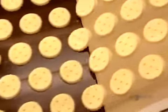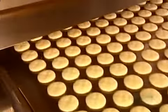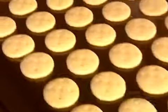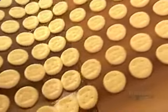The bases exit the rotary mold and make their way onto a moving baking sheet that transports them to an oven. The baking time and temperature are, once again, top secret. The baked cookie bases exit the oven and move onto a conveyor belt that transports them to a cooling area.